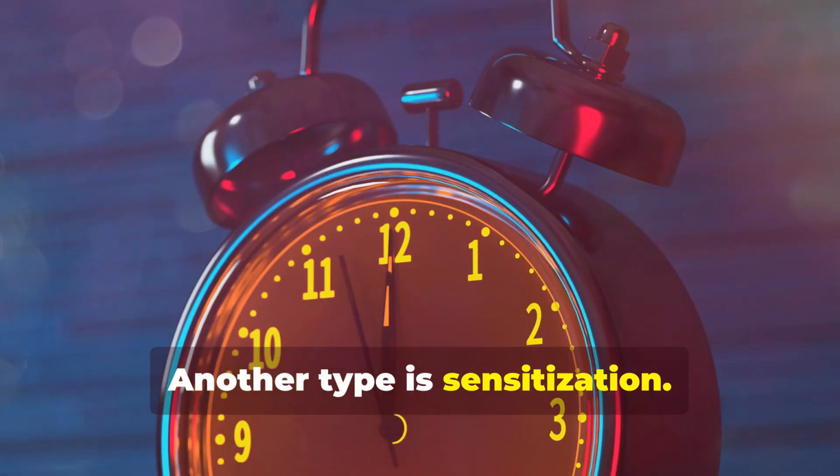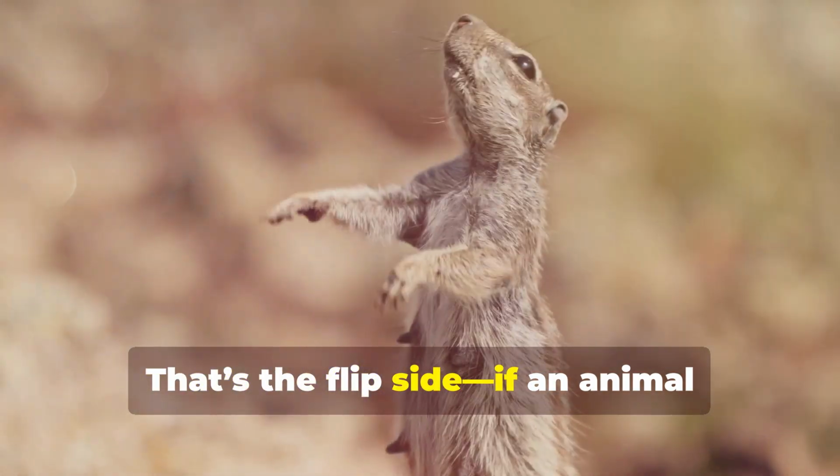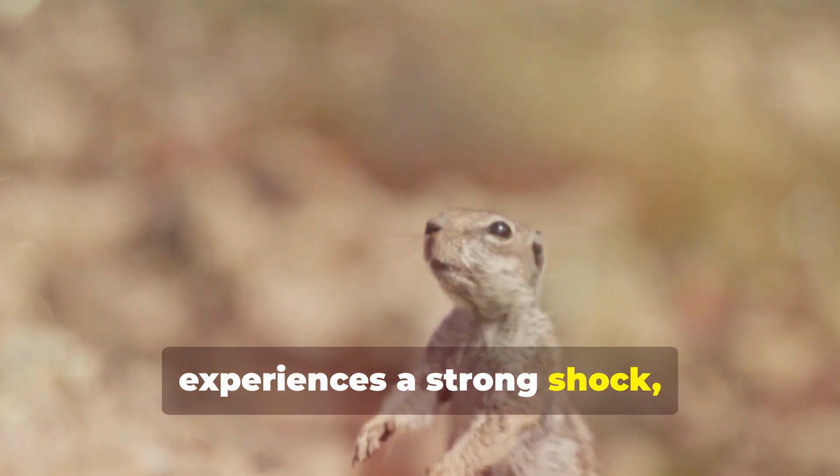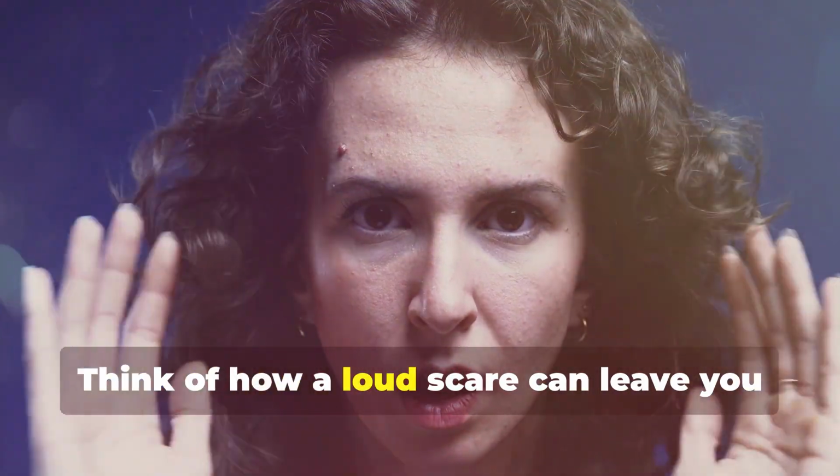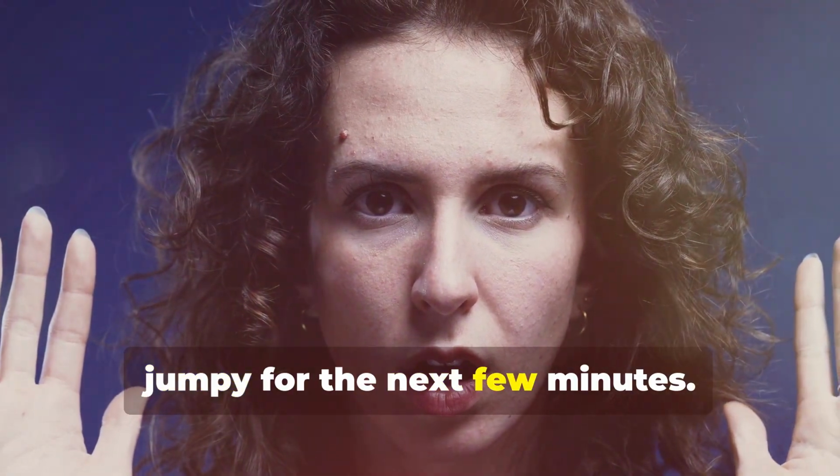Another type is sensitization. That's the flip side. If an animal experiences a strong shock, it might overreact to future light taps. It's on high alert. Think of how a loud scare can leave you jumpy for the next few minutes.